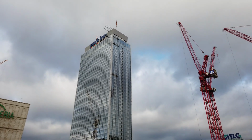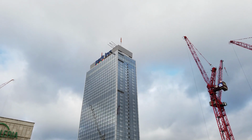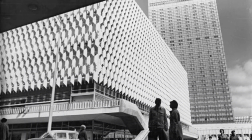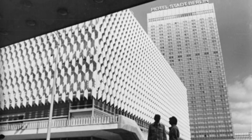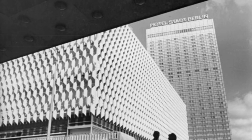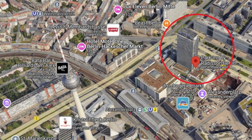Okay, if you are planning to visit Berlin and you are considering a stay in or near Alexanderplatz, you will almost certainly be considering the Park Inn Hotel by Radisson. Formerly the Hotel Stadt Berlin, this 4-star hotel stands at 125 meters, or just over 410 feet, Berlin's tallest hotel. You can't get any more central in Alexanderplatz than this hotel.